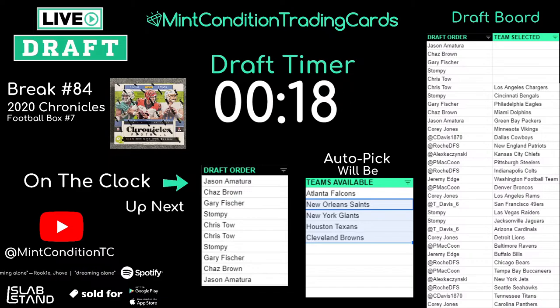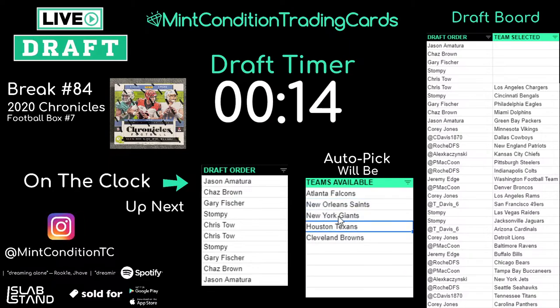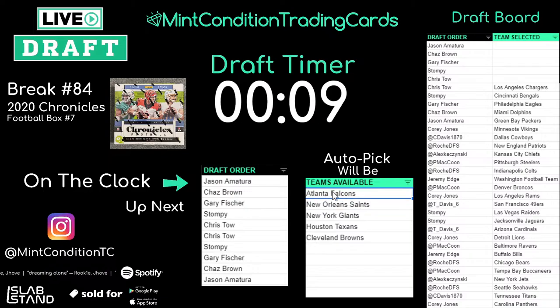There you go, Tate. You're on the clock. You get to pick. All right, Tate, here we go. Let's talk this through. We got the Andre Johnson auto, the Daniel Jones auto, the Jared Cook auto, Matty Ice auto, and then the rookie we never heard of auto.